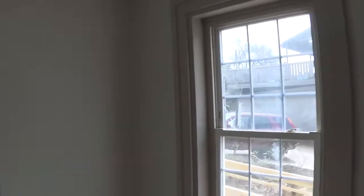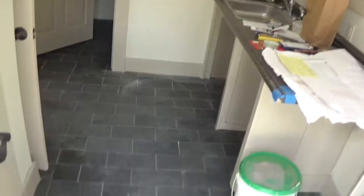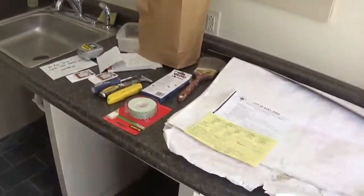Once again, original window treatments. And here's our little kitchenette area. Here's another old door from the 1840s we reused. Light's better this way. And we have a little slate floor, very beautiful slate floor. And just a bare minimum kitchenette, room for a little fridge there.